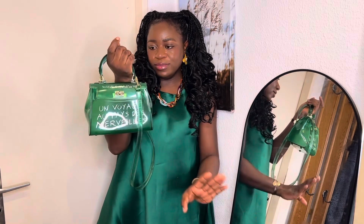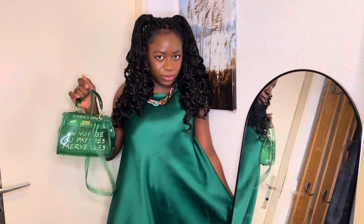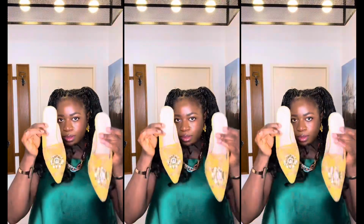Some people might consider it already a cake, but I'm still going to rock it. It's about 3 to 4 years old, and I think it goes very well with my emerald shade of green dress. And here is my final look from head to toe, darlings.